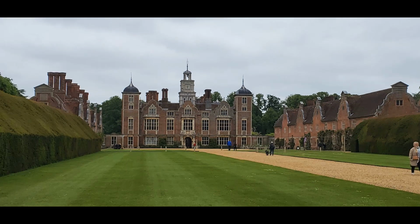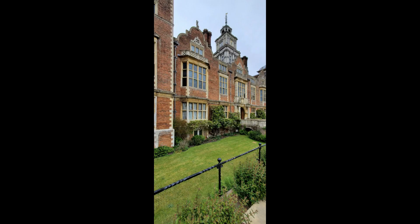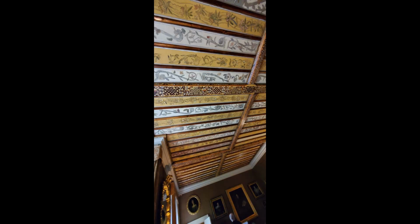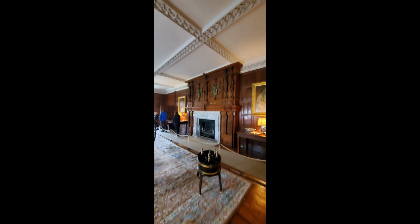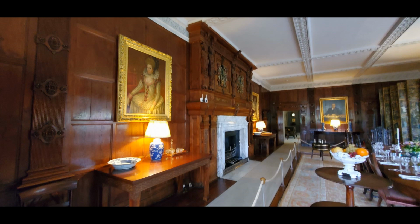The mansion was built on the ruins of a Tudor building for Sir Henry Hobart in 1616 and designed by Robert Lyminge. The library contains one of the most historically significant collections of manuscripts and books in England, of around 13,000 to 14,000 volumes. Two ladies were busy cataloguing some of the old books, and honestly, I could have sat with them for the rest of the week.